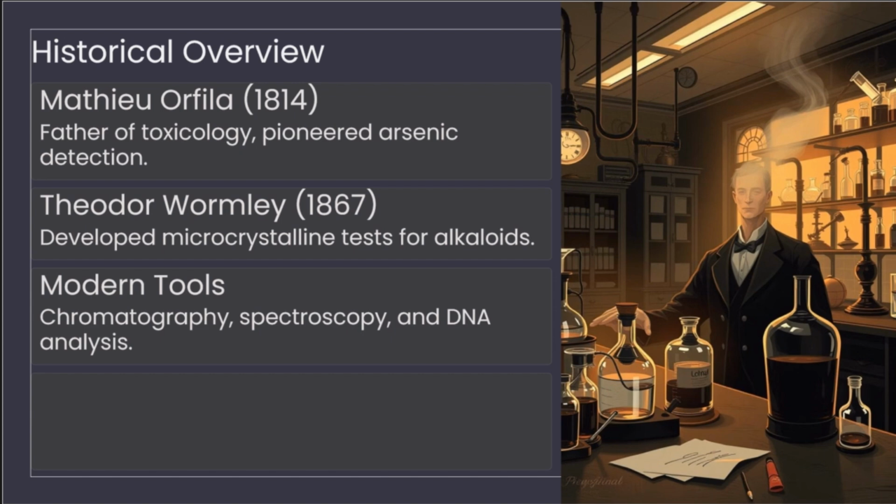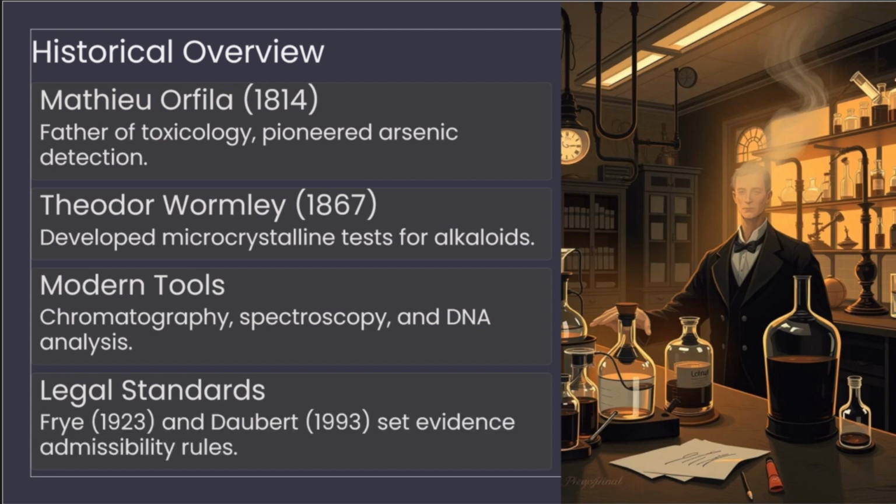Modern forensic toxicology now utilizes sophisticated tools like chromatography, spectroscopy, and DNA analysis to identify and quantify a wide range of substances. Legal standards like the Frye and Daubert rulings have also shaped the admissibility of toxicological evidence in court. This historical progression demonstrates the steady evolution and increasing sophistication of forensic toxicology over the past 200 years.